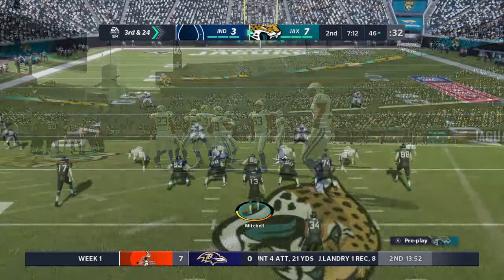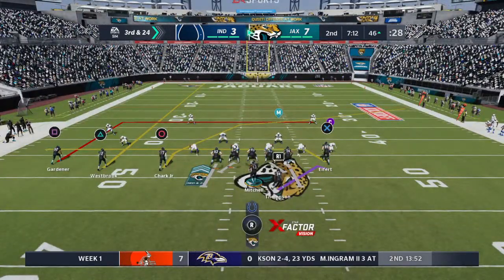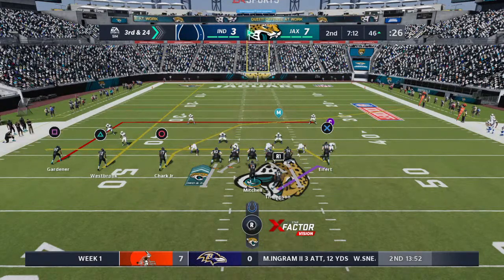Love the idea, love the concept, but you got to leave a little room on the sideline so he can fade into it when he makes the catch. That was thrown too close to it for the receiver to make a play.